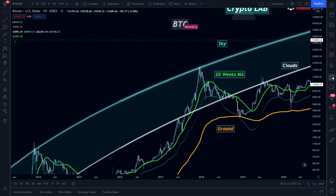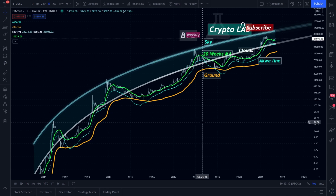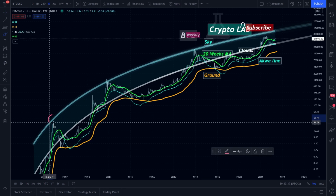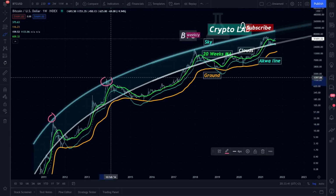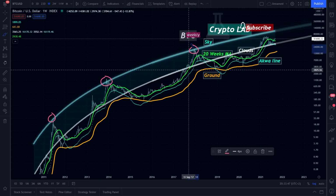If we go back, we see that every time we touch the skyline, it is a very top for Bitcoin. It was the case just here, it was the case here, and here also, okay? So we know that in the future, if we ever touch this line again, it has a very good probability to be a major top for Bitcoin.